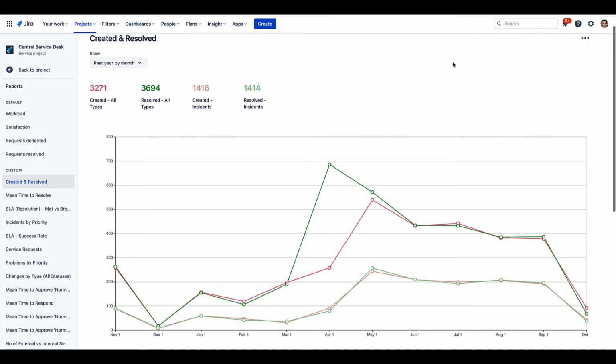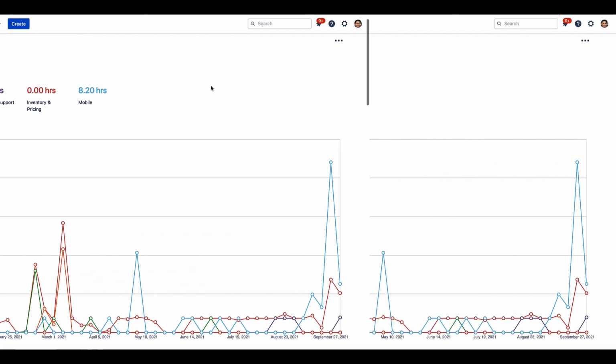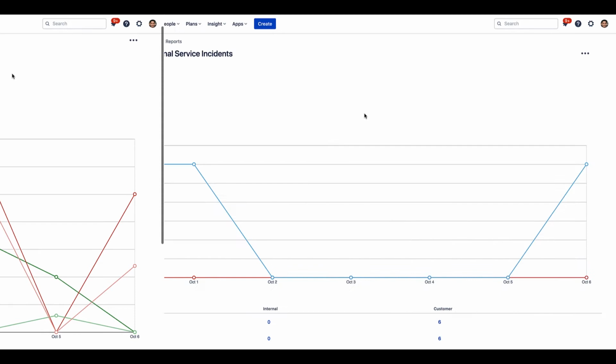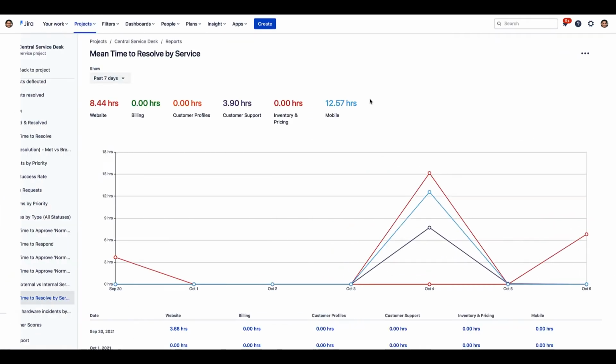Over on the analytics side, again, you have reports that can be both real-time and historical, covering a broad area of topics, from records created versus resolved, mean time to resolution, service level agreements met versus breached, customer-facing versus internal incidents, incidents by service, and many others that can be created and configured to your liking.